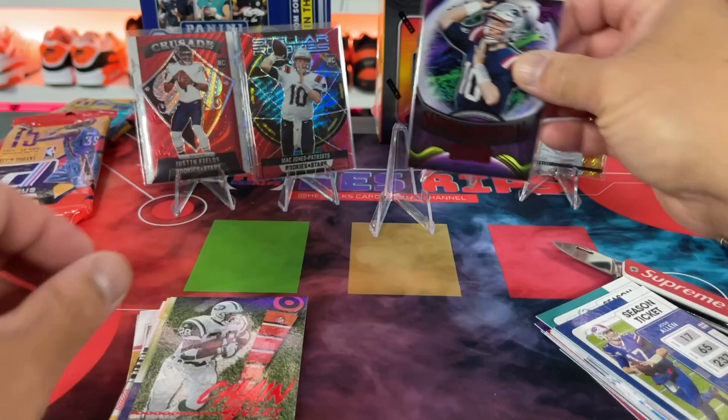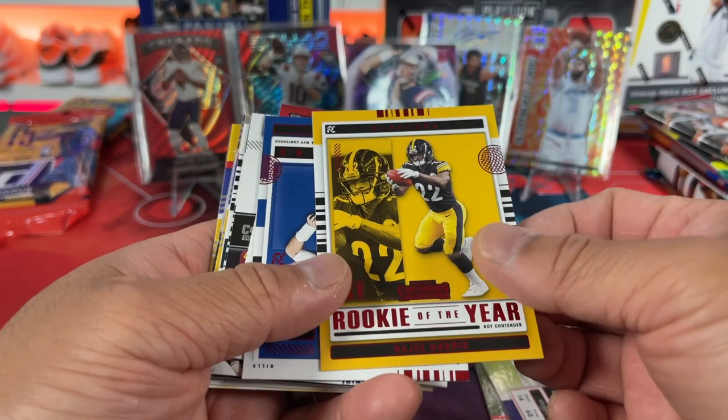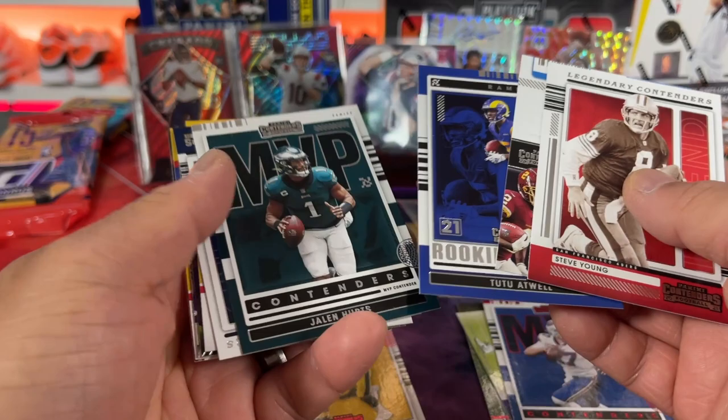That's just the nature of the game. It seems like anytime there's a hit, it's definitely dinged. Curtis, Stefon Diggs, there is a Najee Harris, Rookie of the Year. That's nice. And Josh Allen, MVP in the red. Steve Young, Brown, 2-2, and then Hurts, Gates.